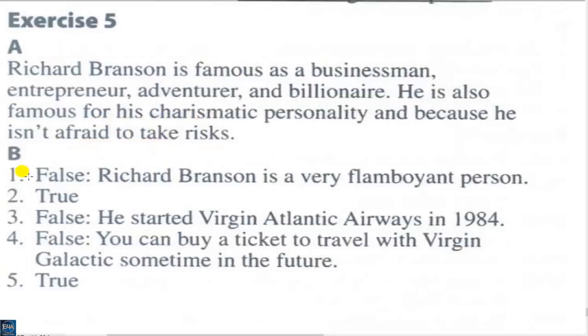Exercise 5B. 1. False. Richard Branson is a very flamboyant person. 2. True. 3. False. He started Virgin Atlantic Airways in 1984. 4. False. You can buy a ticket to travel with Virgin Galactic sometime in the future. 5. True.